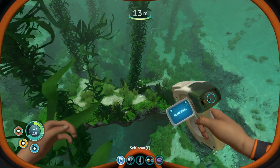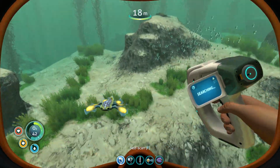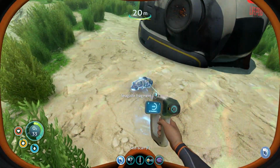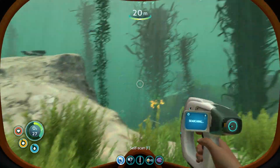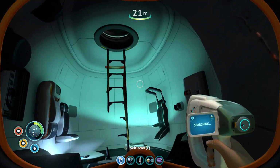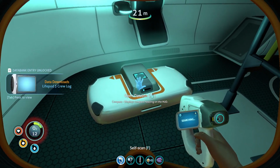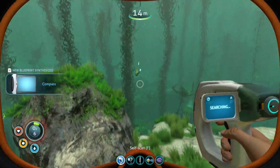Okay, just... Prickly stalkers, stay away, I'm not bothering you, I'm not entering your forest, not entirely. What the hell are you? Not the time to scan right now. Lifepod 3. Sea glide fragment. I get resources for stuff that I have already scanned? Oh boy, that is not good. Abandoned PDA. Lifepod 3 crew lock and data box. Compass. Oh, okay. Oxygen. On my way.